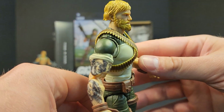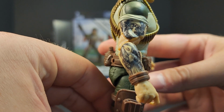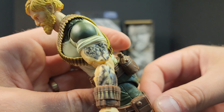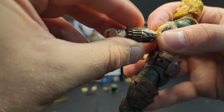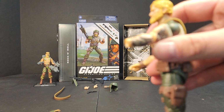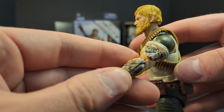We get some pretty awesome tattoos. Looks like a skull, and I'm not sure what's going on there. We get a mom and a heart. Over here we get some more skull looking stuff. You get the skull in the hand. You get this little guy. Pop his hand off real quick for you guys. The tattoo actually continues underneath. And that's awesome.